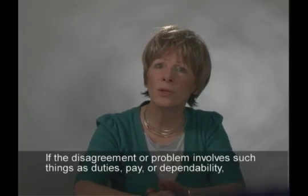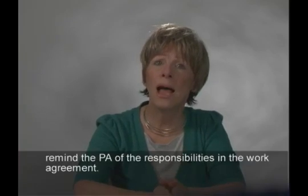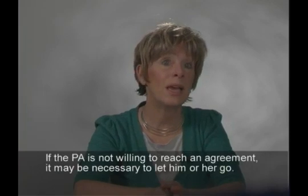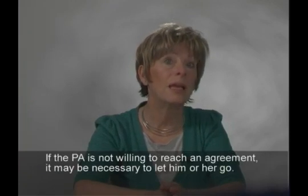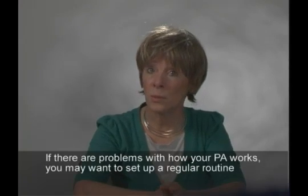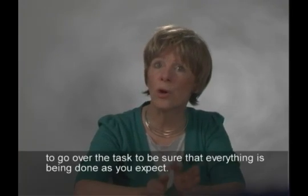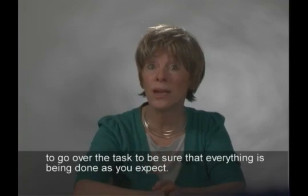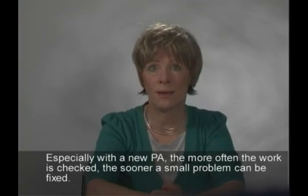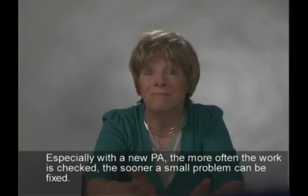If the disagreement or problem involves such things as duties, pay, or dependability, remind the PA of the responsibilities in the work agreement. If the PA is not willing to reach an agreement, it may be necessary to let him or her go. If there are problems with how your PA works, you may want to set up a regular routine to go over the task to be sure that everything is being done as you expect, especially with a new PA. The more often the work is checked, the sooner the small problem can be fixed.